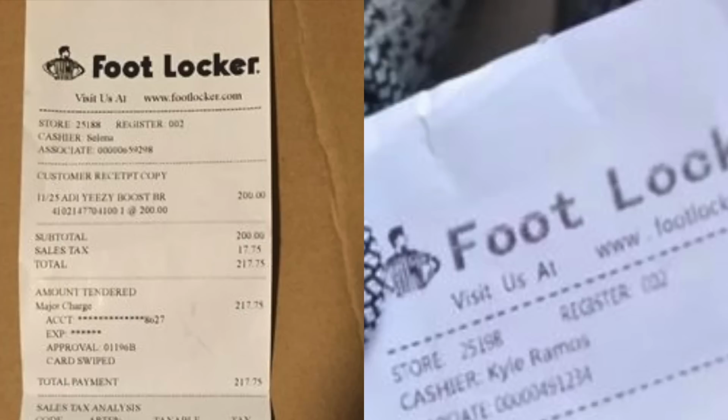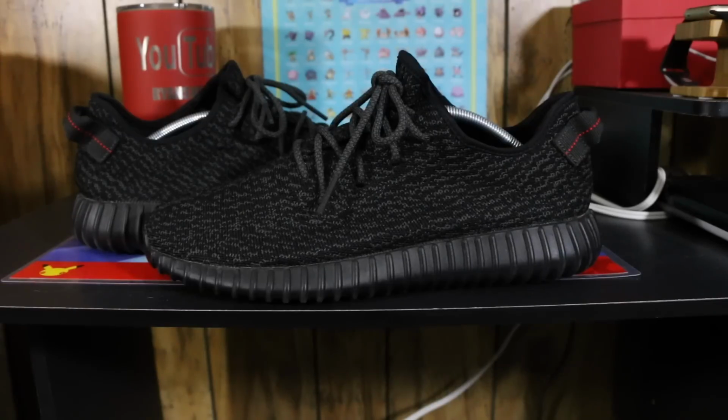Now, like I said, with the receipts, you want to make sure there's no Kyle Ramos or Selena on them because those are absolute fakes. But after that, now we get into the sneaker. So all that stuff doesn't really matter. It's a good way to help you check, but I know a lot of people are going to be like, who cares about the box? Who cares about the tags? Well, if you're trying to make sure it's real, you want to make sure that stuff matches up. So in my last video, I talked about how the UPC or EAN matches up within the shoe, but fakes are doing that now, so I'm not even going to step towards that.